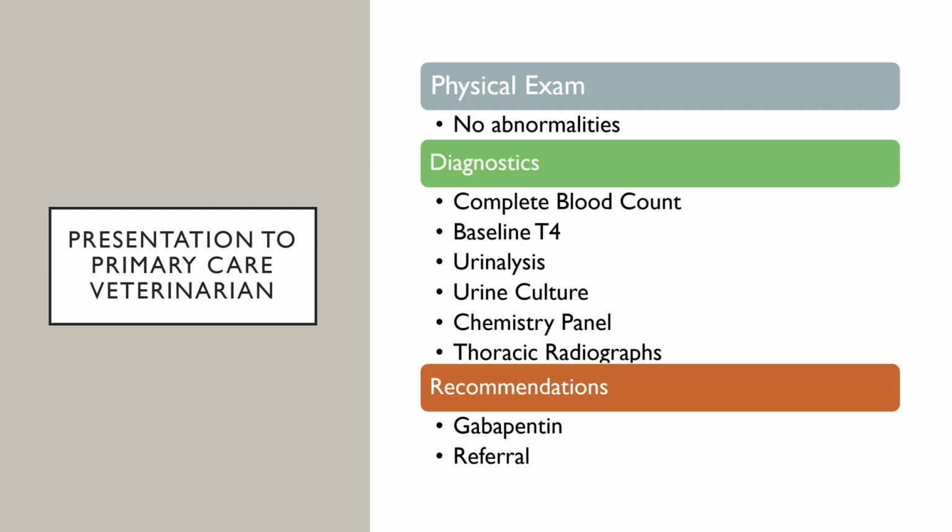They ran several diagnostics, including a CBC, baseline T4, urinalysis, and urine culture. All were within normal limits. The chemistry panel showed a mild azotemia, which was assumed to be prerenal in origin, as it had a normal SDMA. The patient returned a week later for thoracic radiographs, which showed a lytic lesion on the caudal border of the right scapula, as well as a possible pulmonary nodule.